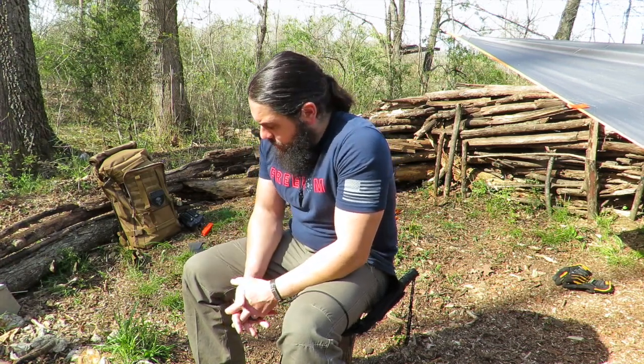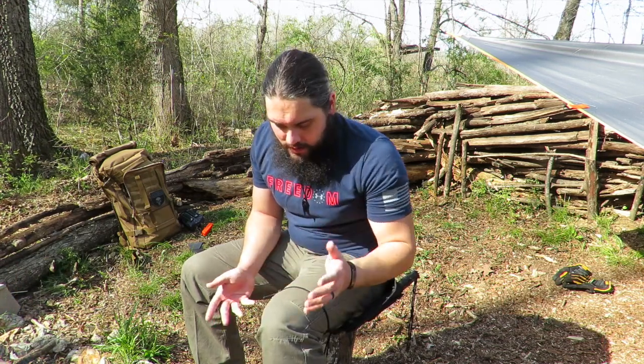Very resilient. I get out here in briars and all these low-hanging branches and shrubs that grow out around here, and I haven't had any problems out of them. So I've really enjoyed that.